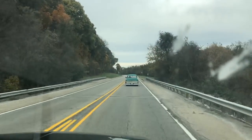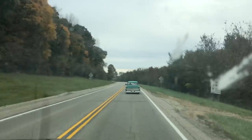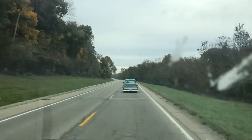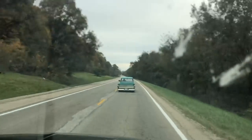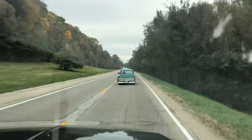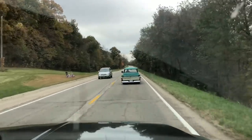Okay, so here we are following Derek. We're driving to the town of Lakin. We had already met with the gentleman that sold Derek the truck, got that over with, and now we're driving to Lakin for our 11:30 a.m. meeting with the Historical Society in that town.